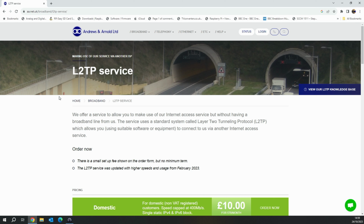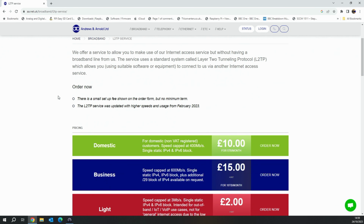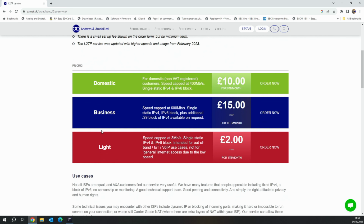What it gives you is, like I said, a connection to their internet. The other side of the tunnel is basically an internet connection through their end, and you get, as you can see there, a single static IPv4 and IPv6 block, and on the business package options there is an additional /29 block of IPv4. So this is where it comes in handy.